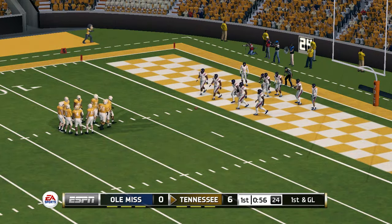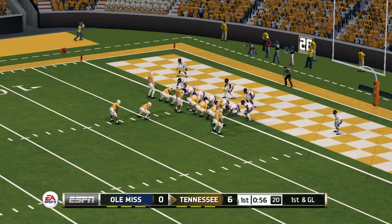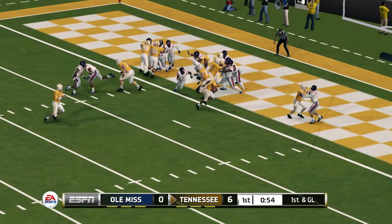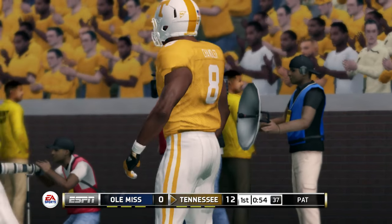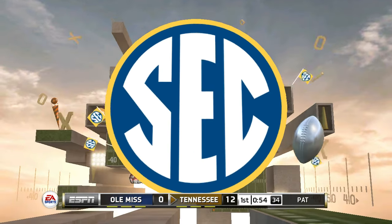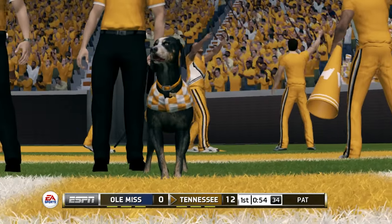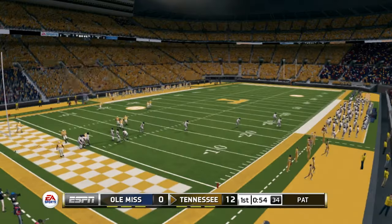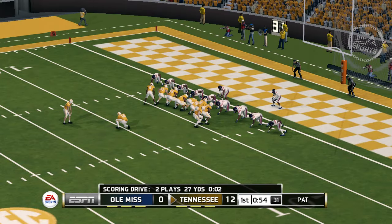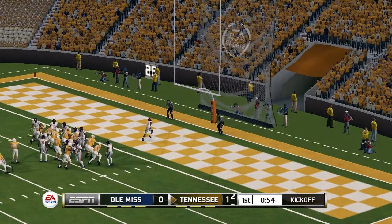It's first down, and they'll be looking for 6 points here. Tennessee with a 6-point lead. Touchdown, Volunteers. Nice run and a score by the halfback. And a nice call by the coach there. Just give it to your main man anytime you're near the goal line. And he hits the PAT.